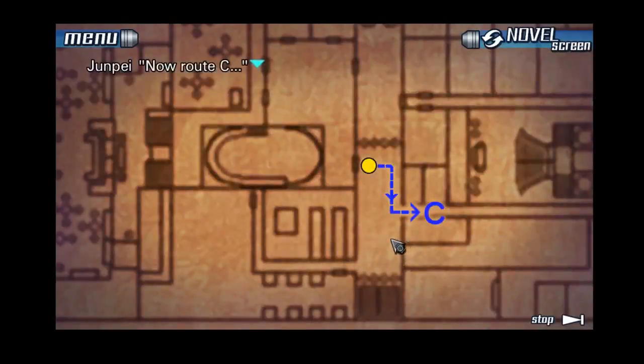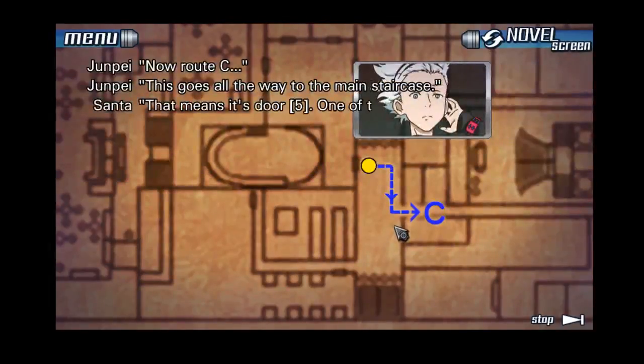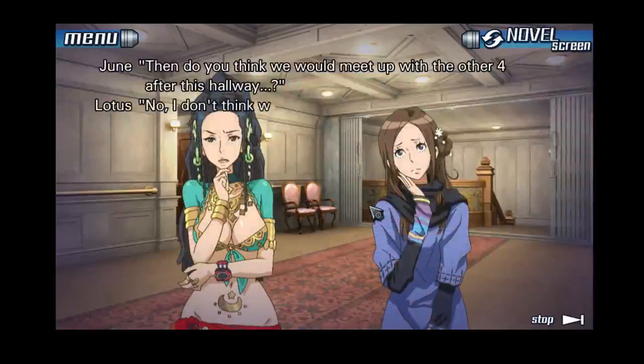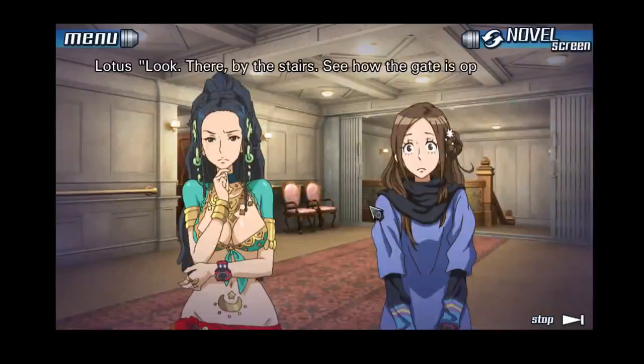Now, route C. This goes all the way to the main staircase. That means it's door 5, one of the numbered doors. Oh. Then do you think we would meet up with the other 4 after this hallway? No, I don't think we will. Why not? Look, there by the stairs. See how the gate is opened?